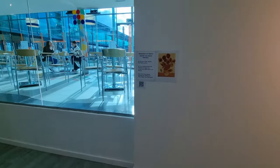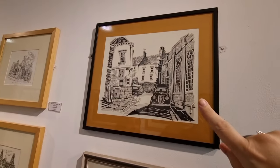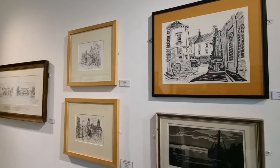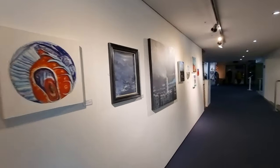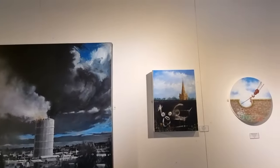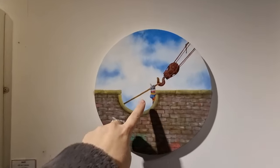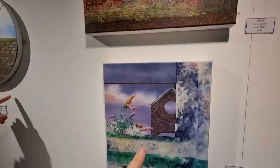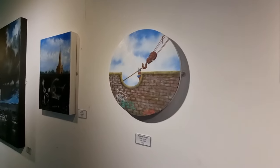Some more photographs. What does this say? Van Gogh's birthday. I like this type of art, like ink on paper, especially of buildings. I just think they're so simple, but that's a good one. I like this. Look at the sock. These are fun. Yeah, these are all by an artist called Carol Miller. I'll have to look her up because I like her work. It's really interesting.